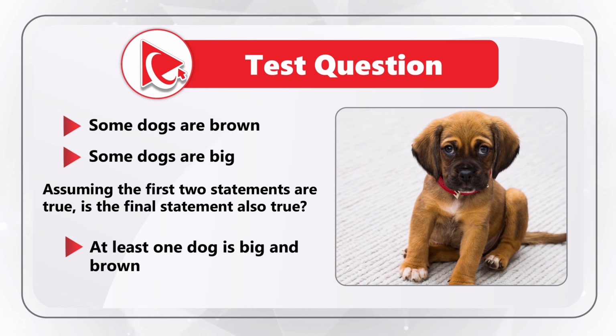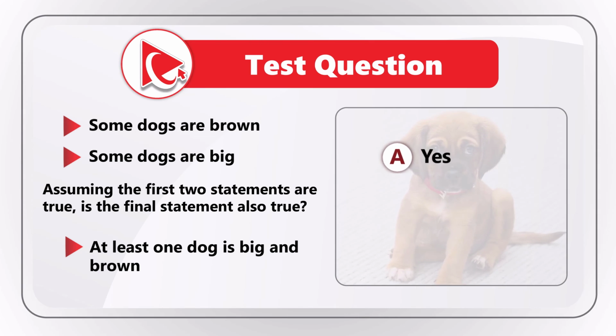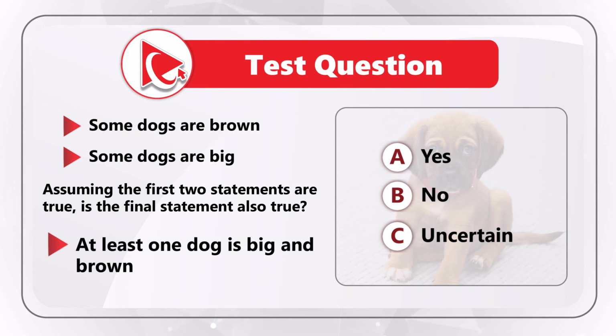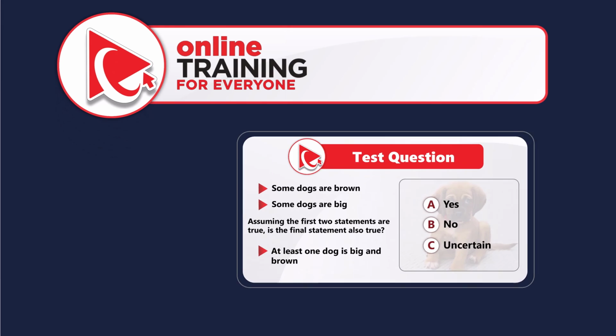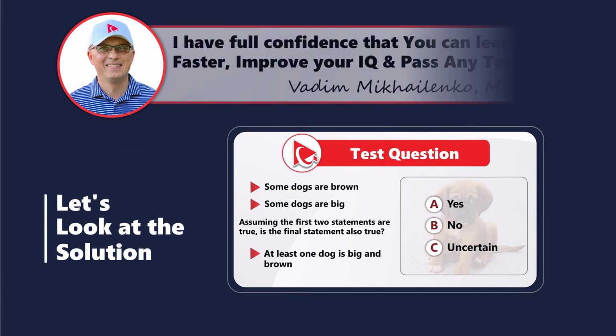And you're presented with three different choices to choose from. Choice A, yes. Choice B, no. And last but not least, choice C, uncertain. Take a close look, maybe pause this video to analyze the statements to determine the right answer. On my end, I know the answer I am going to reveal, so I'm moving forward to share with you my version of the answer.